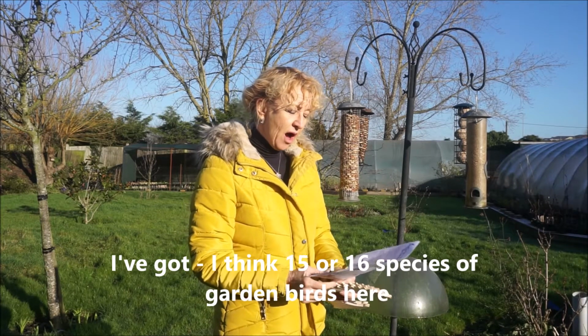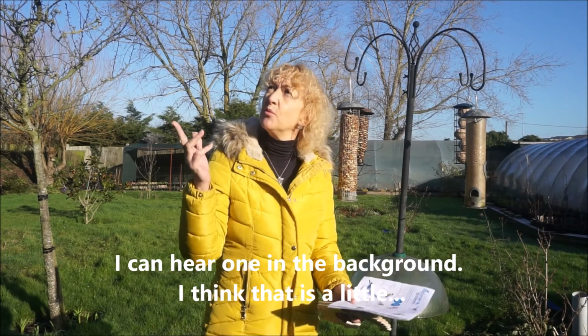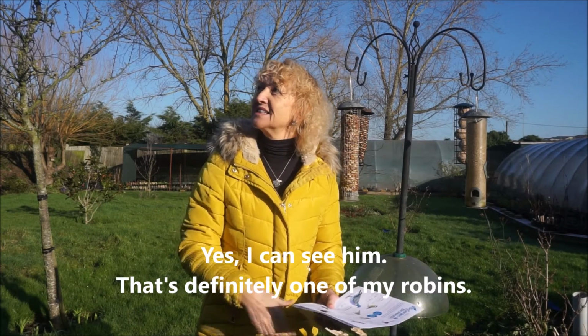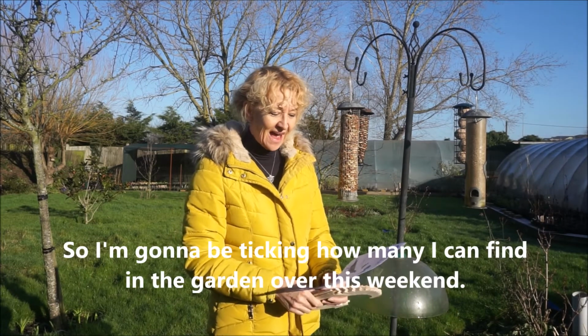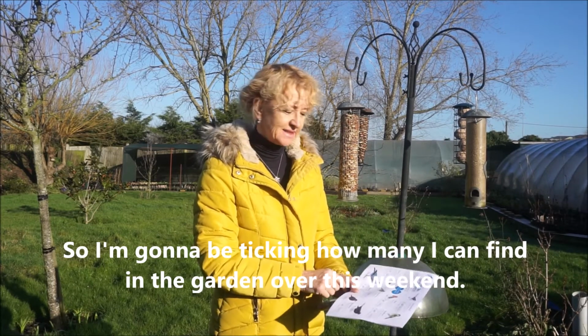So I've got, I think, 15 or 16 species of garden birds here. You can hear one in the background. I think that is a little... Yes, I can see him. That's going to be one of my robins. So I'm going to be ticking how many I can find in the garden over this weekend.